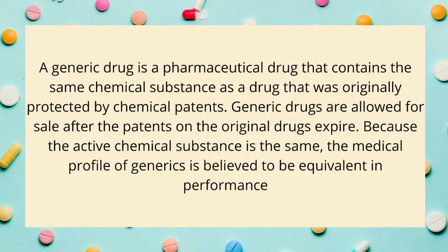The first tip I have for you today is to get generic medication whenever possible. If you don't know the definition of generic medication, I will explain that now. Generic medication is a pharmaceutical drug that contains the same chemical substance as the drug that's originally protected by chemical patents. Generic drugs are allowed for sale after patents expire from the original drugs. Patents expire after 20 years.